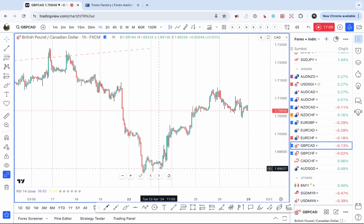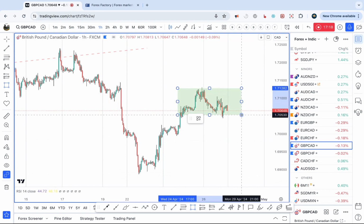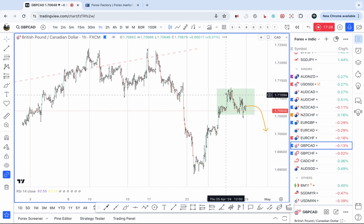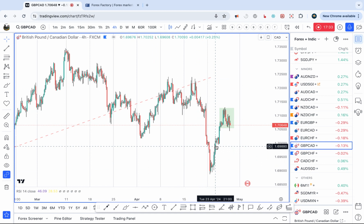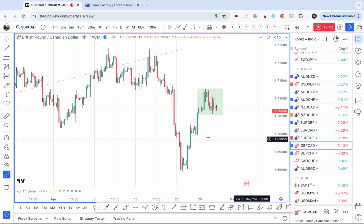This is the thing you can take note of for pound cad to reverse and turn downwards from here, or maybe it will go up higher. Nothing is for sure, but this is what I see. You can see the lower low over here, and right now it's pulling back all the way into the resistance zone. So this could be the turning point for pound cad.